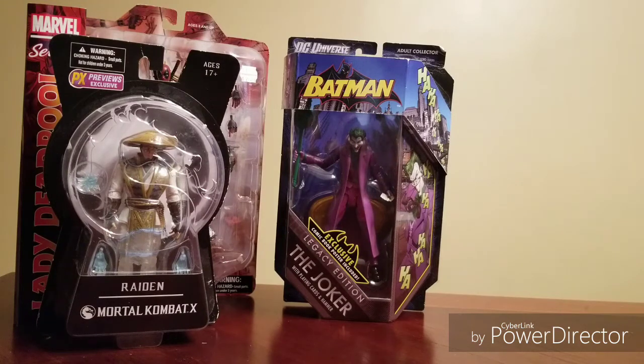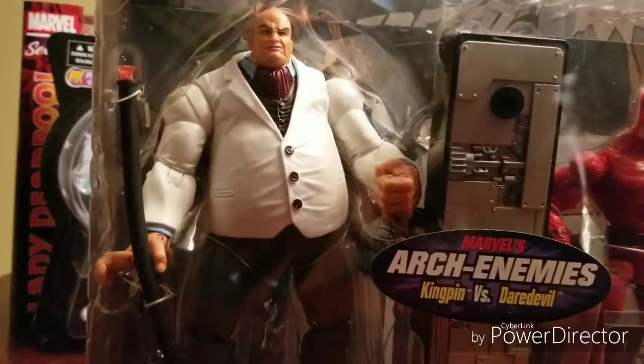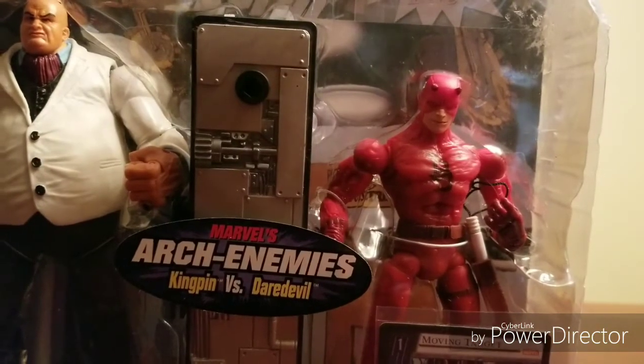If you just like Lady Deadpool, I seen some at Kokomo Toys that I passed on because the price was too high. But not at this Graham Cracker Comics. I seen it, it was half the price. I jumped all over it, people. Toy Biz 2-pack. Look at that Kingpin. Oh my goodness, people. Looking dope. Daredevil, that's looking dope. Can't go wrong with Toy Biz.